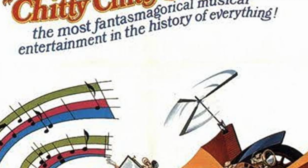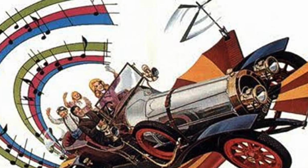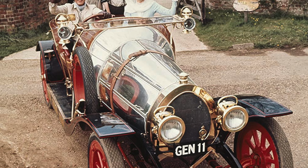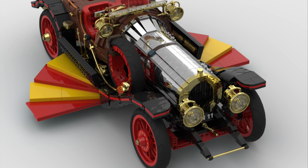I've never seen this movie. It says that Chitty Chitty Bang Bang is a 1968 musical fantasy film directed by Ken Hughes. Never seen it, so I really don't have any emotional attachment to it. But comparing the photos of what it looked like in the movie and seeing what they did here, they did a heck of a job. I think it looks fantastic. I just wish I had that emotional attachment.